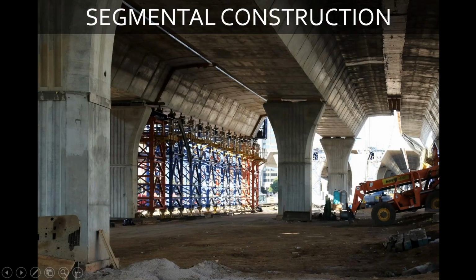This is a view underneath the bridge, and it shows even with all the construction activity underneath, you can see how open the bridge will be once we finish. You can see the shoring towers and how they're installed and how each segment is placed on the shoring tower and the jacks put in the permanent location with those jacks, and then they're post-tensioned.